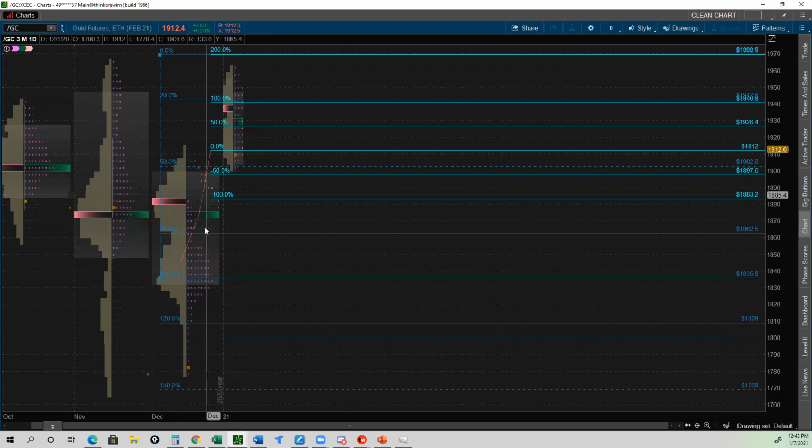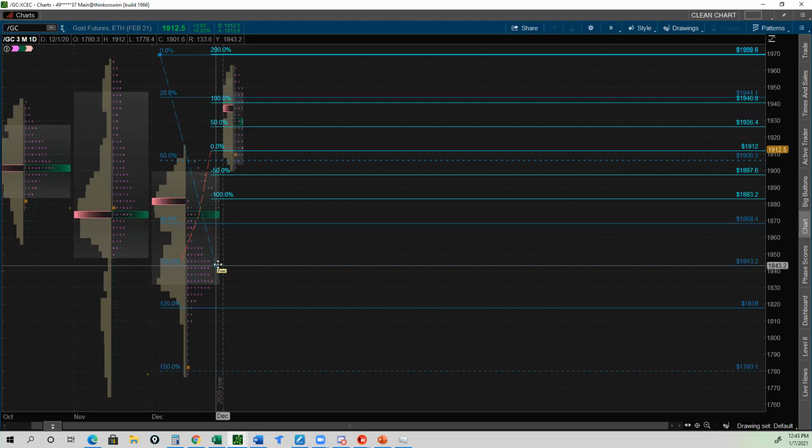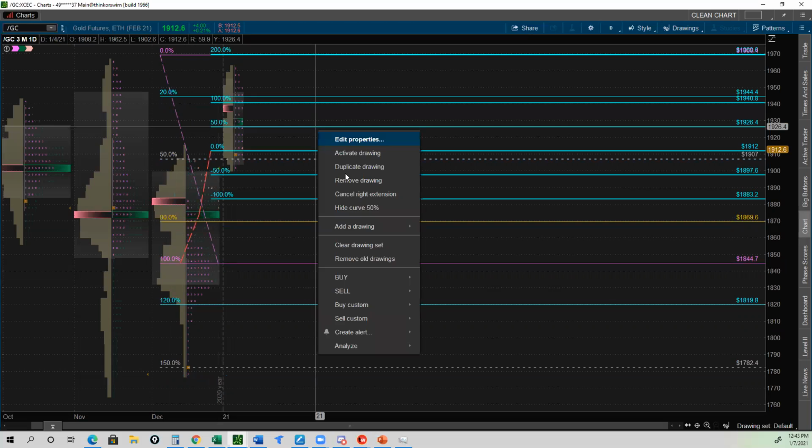And we're going to take this, see this little dash line here, go to the bottom of it, the 100, and we're going to pull it up even to the bottom of this little red line that we drew a while ago. We're going to pull it up till that is just at the bottom of the red. Hit the escape key. We're going to right click on this little booger. We're going to remove it.